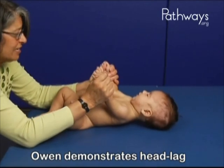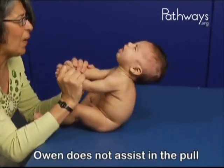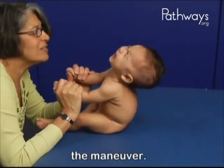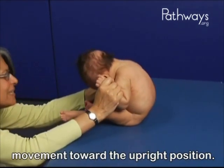Owen demonstrates head lag throughout the entire maneuver. Owen does not assist in the pull to sit by pulling with his arms. In fact, there is little to no upper extremity participation throughout the maneuver. He does not appear to anticipate the movement toward the upright position.